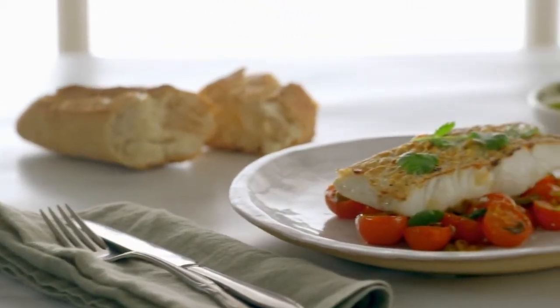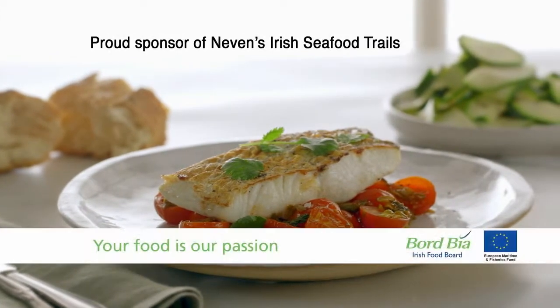Irish seafood. Easy to prepare and easy to cook. For everyday meals.